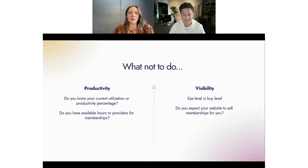I want you to go find out what your productivity is currently and find out, do you have enough hours or providers to even give memberships a thought? What that generally looks like is you want to be 60, max 65% productive. The reason I say that is that tells me that you have recurring customers currently. You could probably be due for a price increase, which is a good thing. And you have enough available hours to actually grow the business. So that's going to be your sweet spot, anywhere from 50% to 65% productive currently.